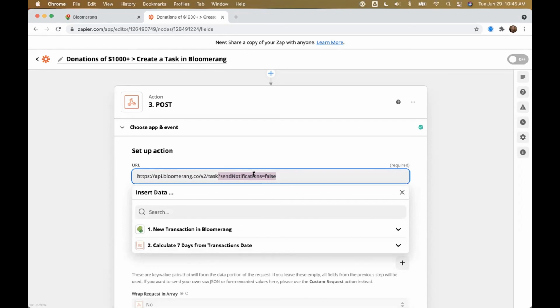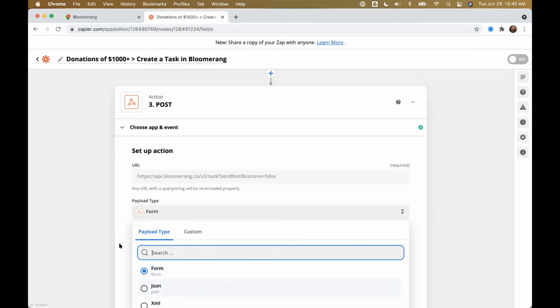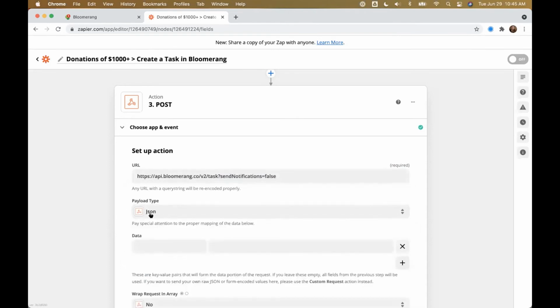Now this piece right here is whether you want a notification sent to the user or not that the task was created and assigned to them. We're going to set this to false. However, if you wanted an email to be sent to the user, the Bloomerang user that the task is assigned to, you can instead set this to true. But we're going to leave this as false. We're going to update our payload type to JSON. That's just a coding preference, but it's what will work with this call the best.